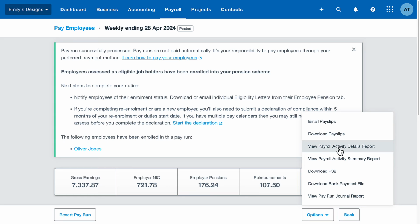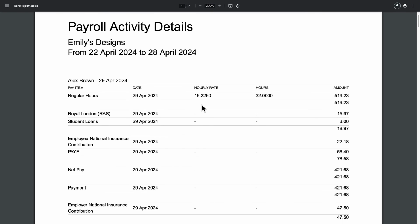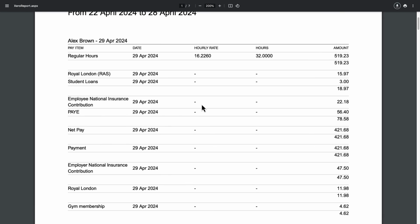We can also have a look at the payroll activity details report, which we're going to open up really quickly and take a look as to what's included. Now there is a lot of information included within this payroll activity details report. It breaks down each individual employee and all of those earnings, deductions, benefits, pretty much every single item that would appear on their payslip. And remember, you can run this report before or after completing your pay run.